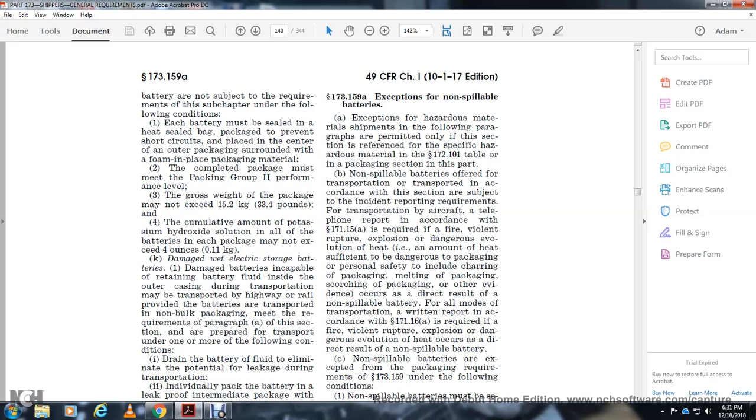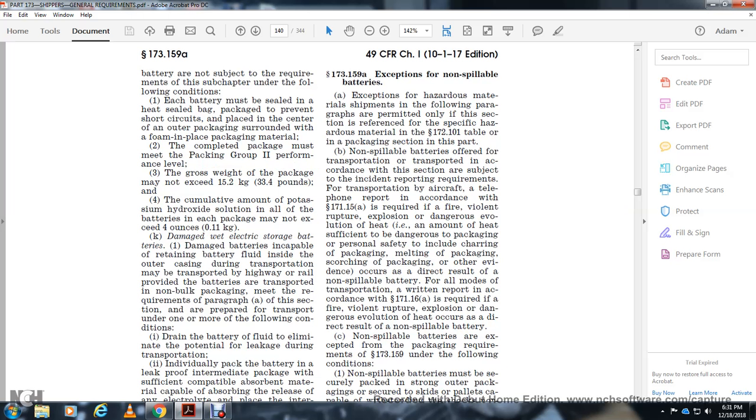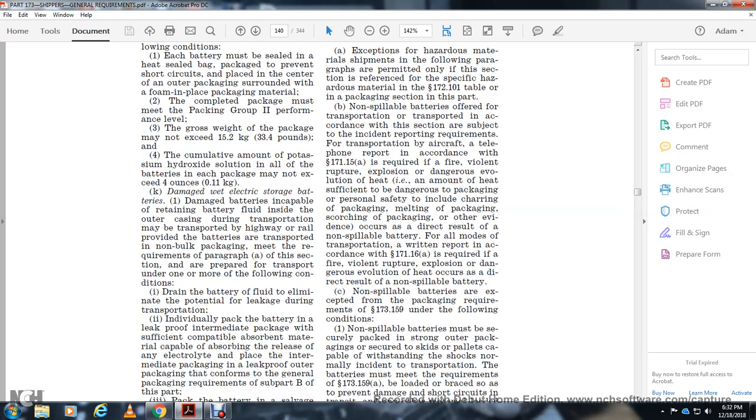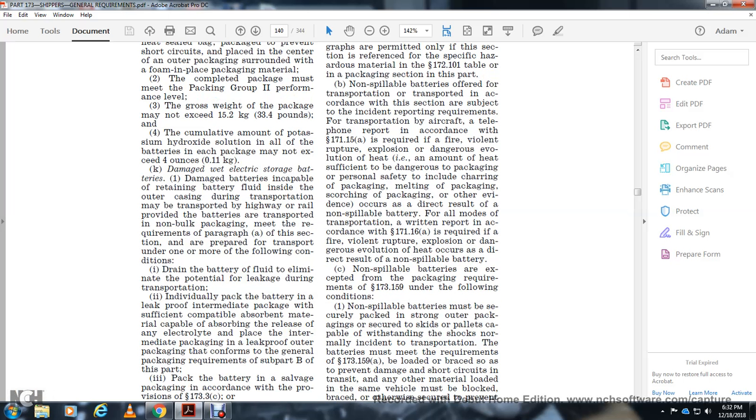Damaged batteries incapable of retaining battery fluid inside the outer casing during transportation may be transported by highway or rail provided the transport of the bulk packaging meets the requirements of paragraph A of this section, prepared for transportation under one of the following conditions: drain the battery fluid, eliminating the potential leakage during transportation; or individually pack the battery with a leak-proof intermediate package with sufficient compatible absorbent material capable of absorbing the release of any electrolyte, placed within the intermediate packaging with the leak-proof outer packaging from the general packaging requirements of subpart B of this part.